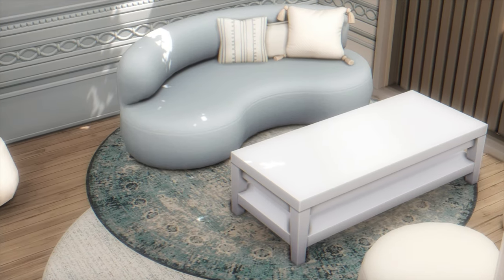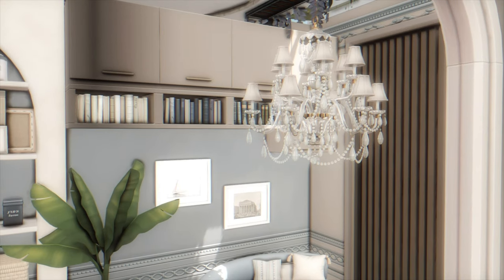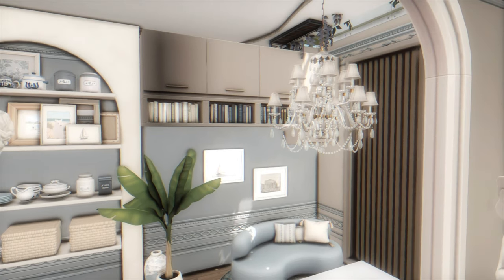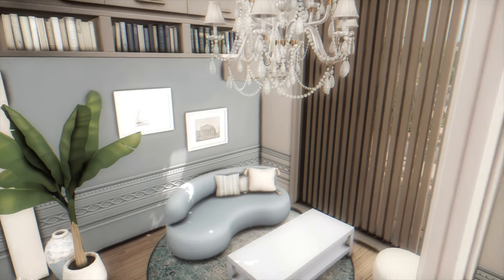As I said, when downloading CC for some builds, sometimes you miss a few things, but for the most part, I seem to have gotten a lot of the CC downloaded. I may have missed a few items here and there, but this is just a really nice sitting area. I love the use of the colors, the blues and the whites and everything. It looks really coastal and very modern and chic and elegant.